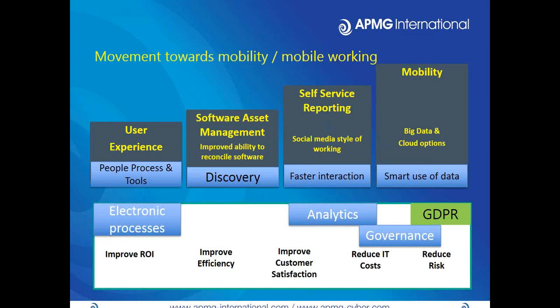Okay. So I mentioned mobility right at the beginning, and we mustn't underestimate this. We're seeing smartphones today doing what quite heavy-duty PCs did at one time, of course. And we're seeing people operate in pretty well everything they do.